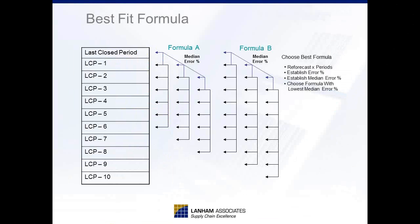We then see an error percentage. How much was that forecast off? And we'll store that error percentage. We'll then do that exact same process again for the month of June and see the error percentage, for the month of May and see the error percentage, and for the month of April and see the error percentage. So we do it for the 4 months back. And by the way, that is a parameter that you can set up in the system, so you can change that if you want to. We store all 4 of those results, and then we rank them with the lowest formula error percentage on the top, and that then becomes the formula that we use to go forward for that particular item.